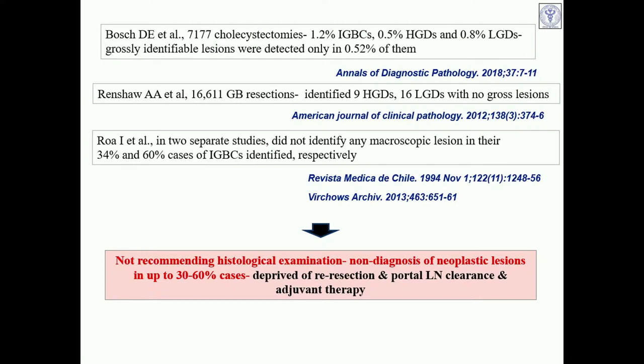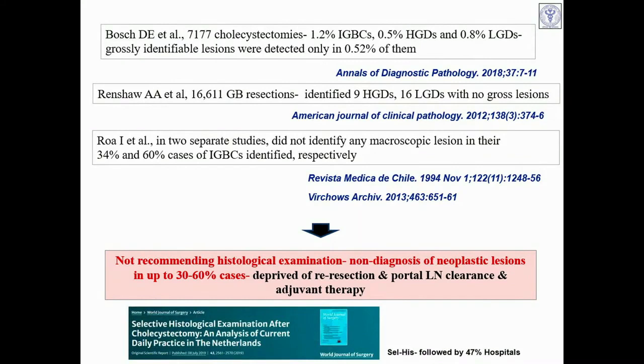Hence, not recommending histopathological examination means offering non-diagnosis to the patient in up to 30 to 60% of cases. There will be deprivation of re-resection and other oncosurgical excision. This is a simple example of how the selective histological examination protocol failed. The Dutch group made nationwide protocols and said this should be followed in all hospitals in the country, the selective histological approach. However, in 2021 only 47% of hospitals in the Netherlands followed the protocol. This shows there is a question even among the surgeons, and all gallbladders should be examined.